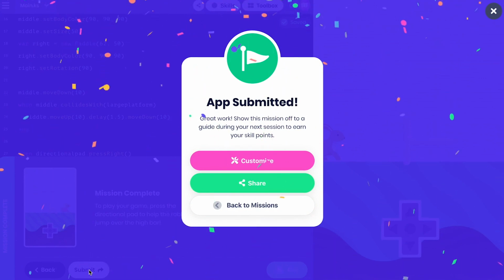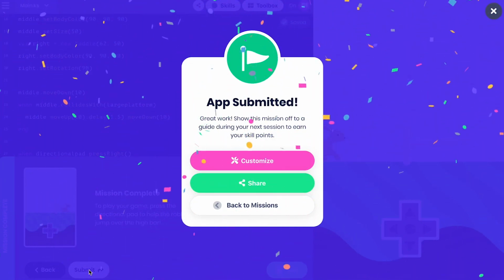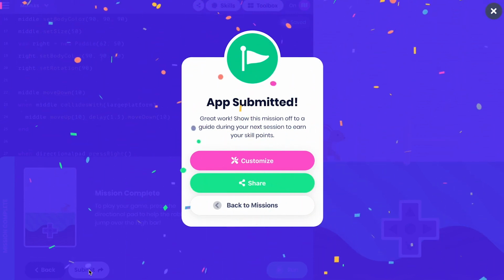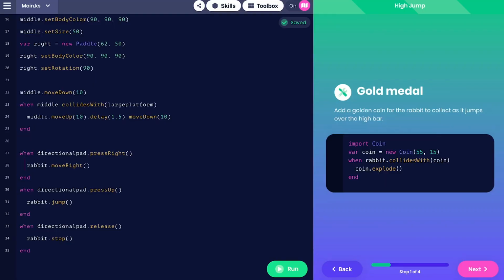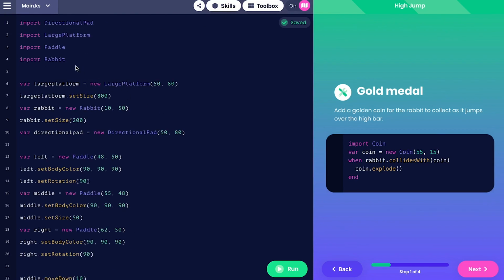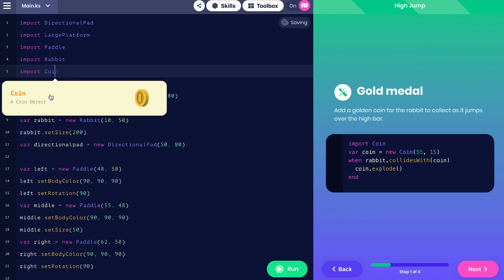We can also customize the game even further and share it with our friends and family, which I highly recommend. Let's go ahead and customize this game even further. There are lots of different ways that we can customize this game to make it your own. Here are some ideas that we suggest. How about we add a coin into the game so that when we jump over the high bar, we can collect the coin.